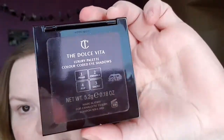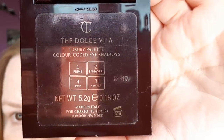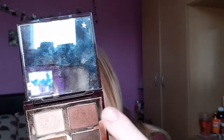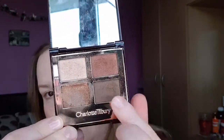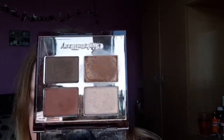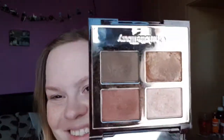Now I bought this a couple of years ago because I wanted to wear it on a staff night out, and I'm a sucker for eyeshadows and makeup in general. So on the back, if you've never had Charlotte Tilbury, it has the Prime, Enhance, Pop and Smoke, if you want to do it that way, obviously you don't have to. So you can create a wee look, and Charlotte Tilbury has a channel on YouTube which shows you how to use these amazing shadows, and I highly recommend checking them out. Might look weird to me doing that, but for some reason holding it straight on it's reflecting. So that's that one.